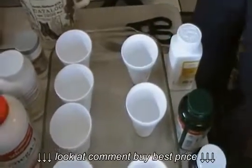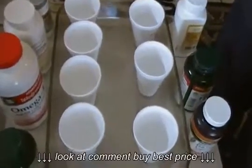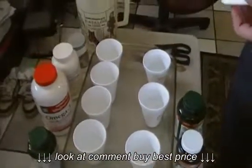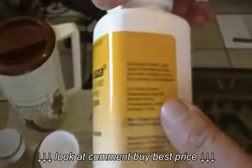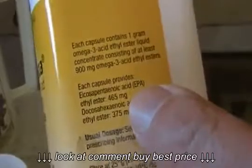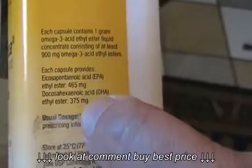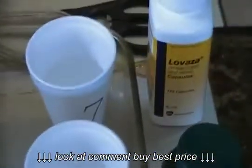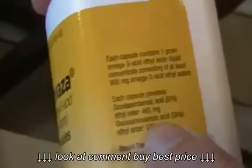Second, on the internet, people will argue about this. Look at one of the internet posts mentioning Lovaza. Why pay expensive for Lovaza? Lovaza is talking about 400 milligrams. Each capsule contains 400 milligrams of EPA and 375 of DHA. So we are trying to get closer to that level. What's that level? 465, 375.